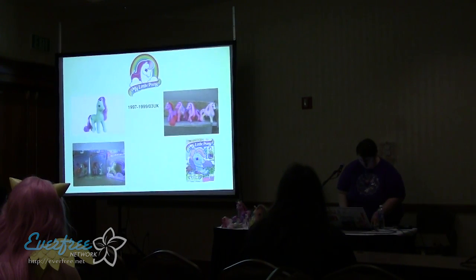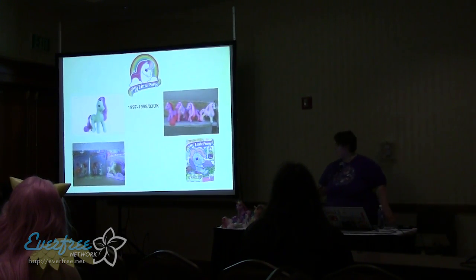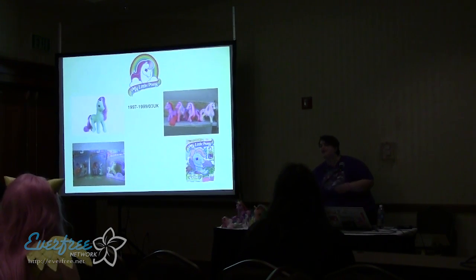After the original line of My Little Pony toys ended in 1995 in the UK, an all-new second generation appeared in 1997, revealing a very different take on Ponyland. Living in Friendship Gardens, these ponies were smaller, thinner, rounder, extremely modern, and identified by a rainbow print on their hoof. These guys. You'll be able to come see them afterwards. I'm just showing you. They have weird little hooves and weird little necks, and they're just weird. Little duck faces.